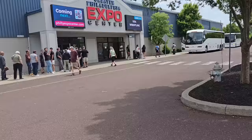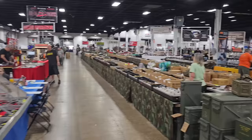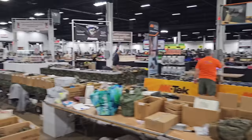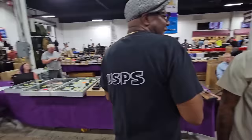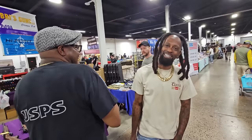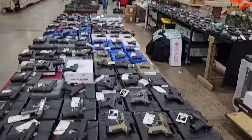Look at the line going crazy. 1,500 tables. We got in here a little bit early, but everybody's starting to pile in. So let's go over here and try to pick these tables out before everybody comes in. We got that boy Black Rambo on the cut. This looks like a good place to start out.